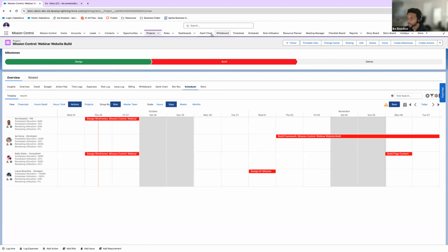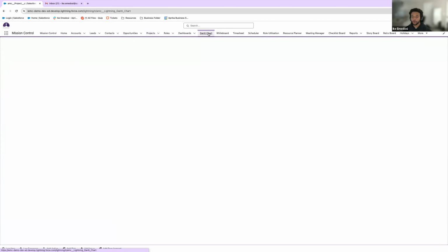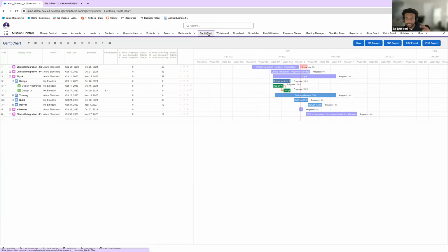And then I can move it around as I see fit. All right, but what I'll go ahead and do, I'll go ahead and look at the overarching view, and I'll switch my cap from the project manager, which was that specific project, to now Alana, who's looking at every single thing.